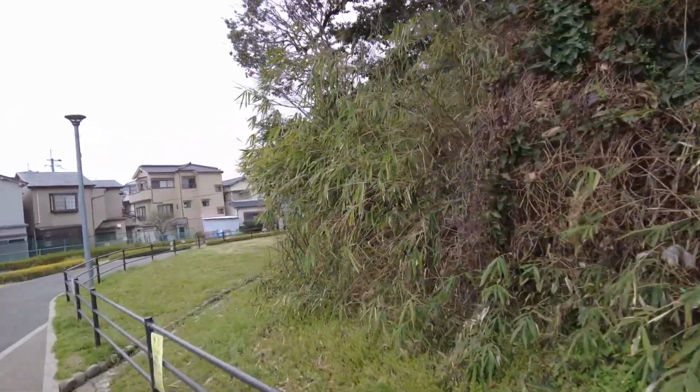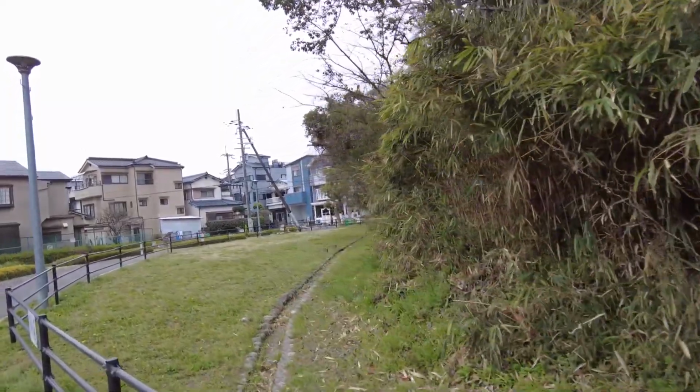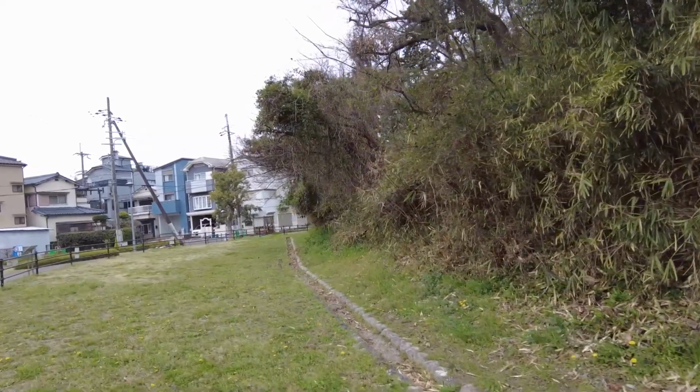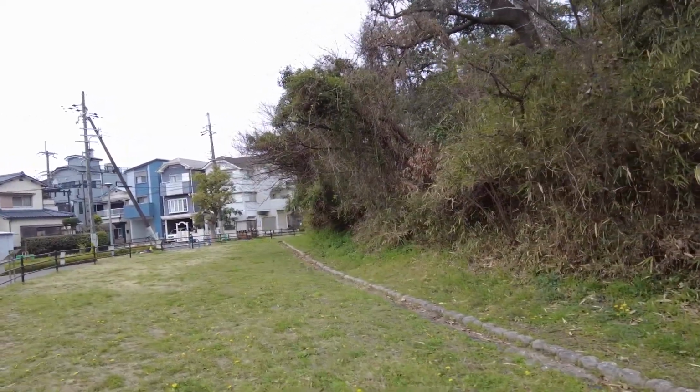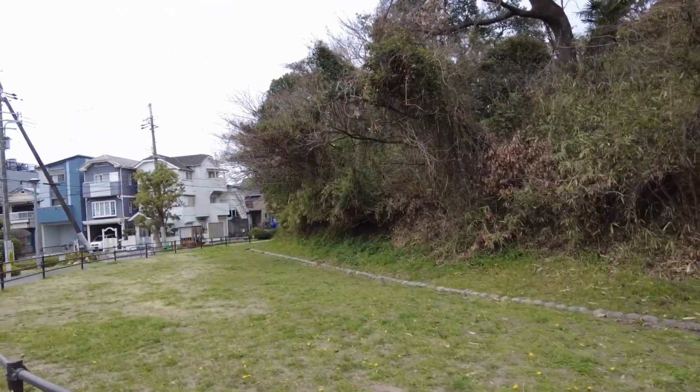The dimensions of this burial tomb: in length, it would be 120 meters or 393 feet. In diameter, 63 meters or 206 feet. And the width is 55 meters or 180 feet.